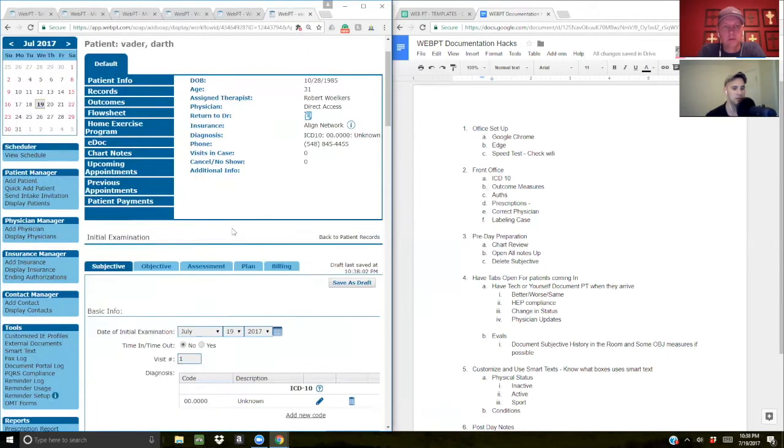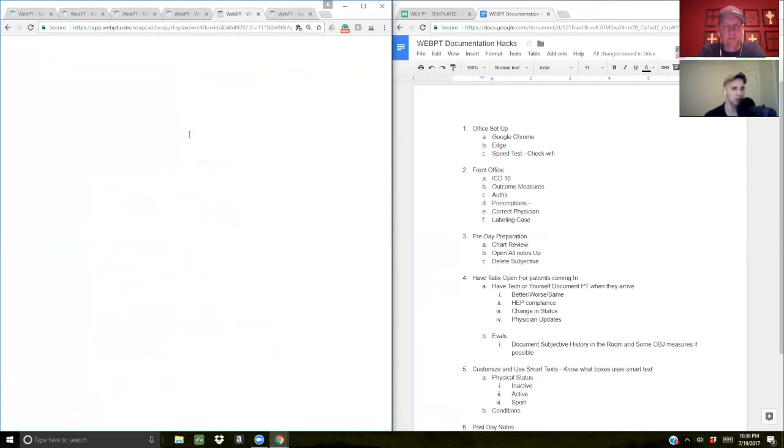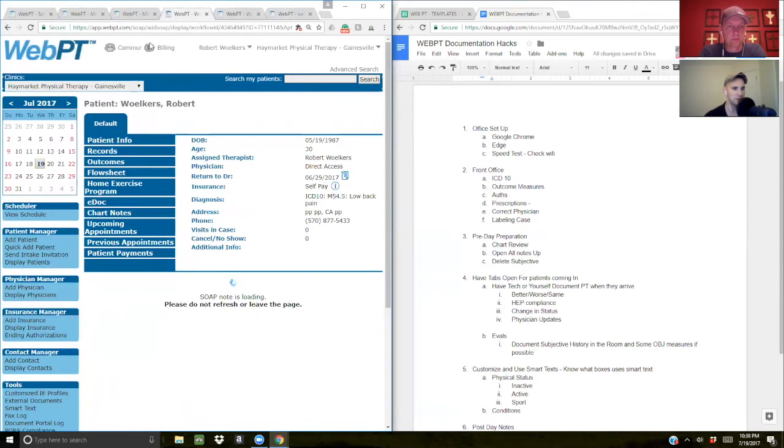You want to be sure you're not standing next to a patient and loading their note. It's so frustrating when it's not loading and whatever. So they're all loaded now. I load them all up, and they're all taking a little bit of time here.